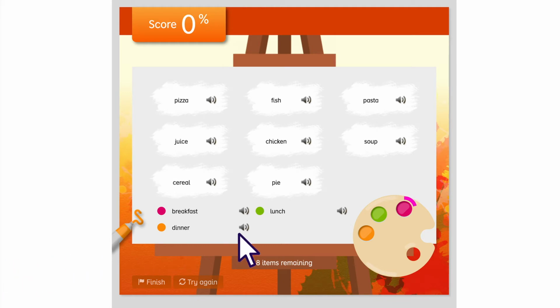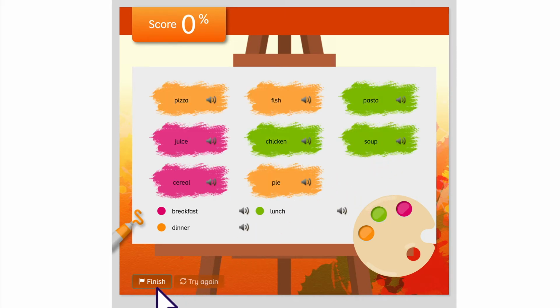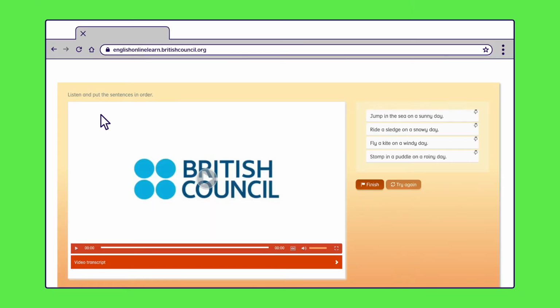Your child needs to click the paintbrush in the pink paint, then select the foods the narrator says they eat for breakfast. They can click on the green paint to switch colours, then paint the foods the narrator eats for lunch. Finally, they press Finish. Songs make listening practice fun for your child. This song is from the Weather module.